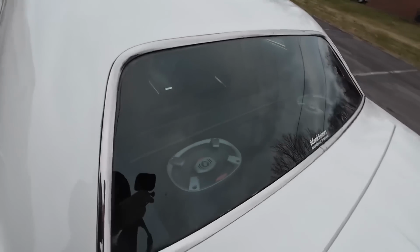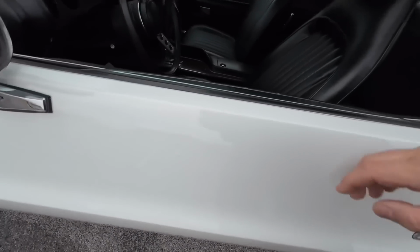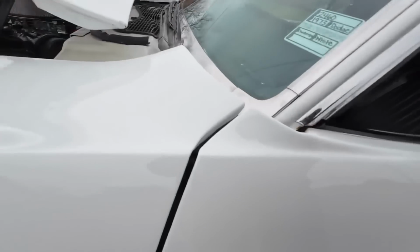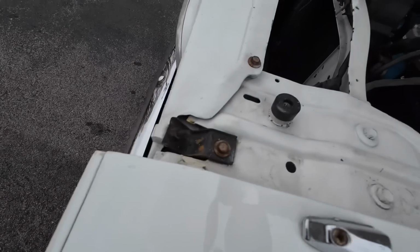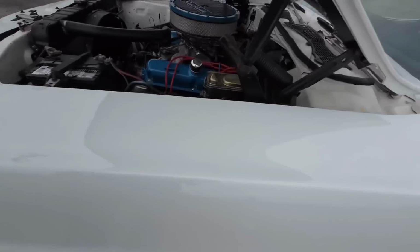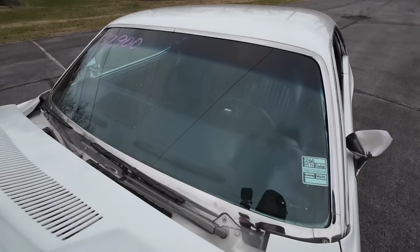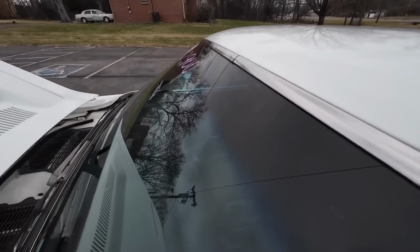Like scratches. I showed those already. Back window on this one looks pretty good. Scuff there. Mirror's got a little haze to it. Across the top of this fender. Scuff. Front window. I don't see any chips. Looks pretty good to me.